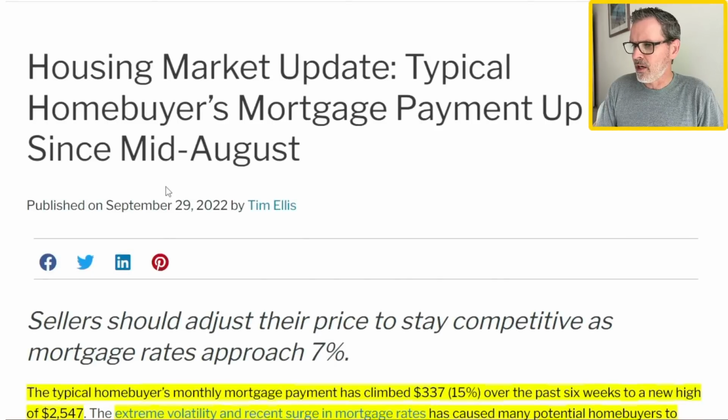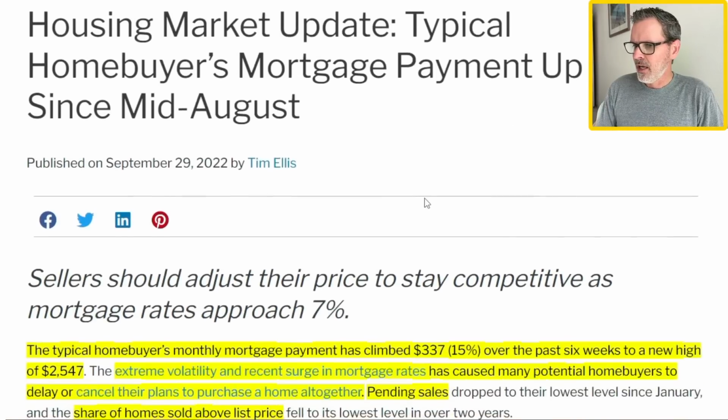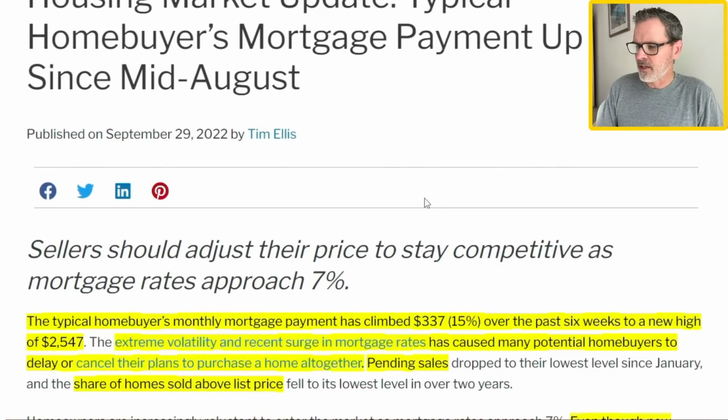This was just reported on the 29th of September. Here's what they're reporting, and it's a similar trend to what I've been reporting to you guys, because this huge increase in mortgage rates is causing housing affordability to get worse and worse as mortgage rates approach 7% right now. Rates are just under 7% for the average 30-year fixed in the US for people with exceptional credit, which is drastically different compared to January 1st when rates were at 3.3%.